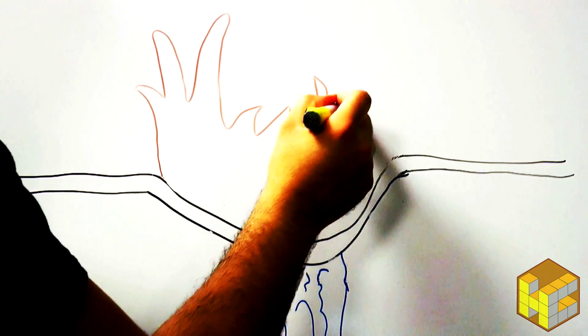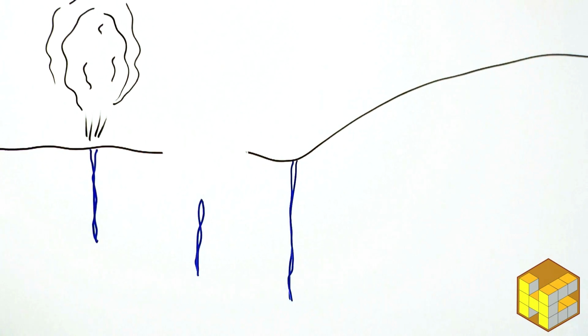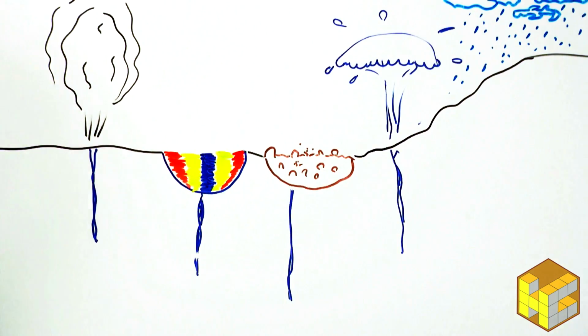And if the boiling mud gets out of hand, it's called a mud volcano. All of these features are profoundly interconnected. Changes in the water table, in the pressure of one geyser, or in the discharge rate of a hot spring will affect other hydrothermal features around them.